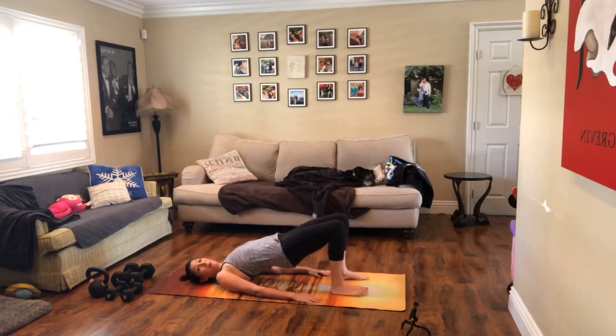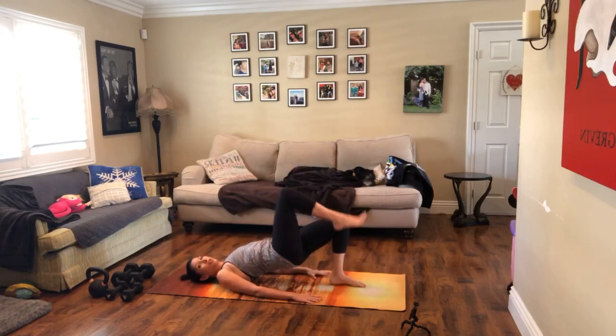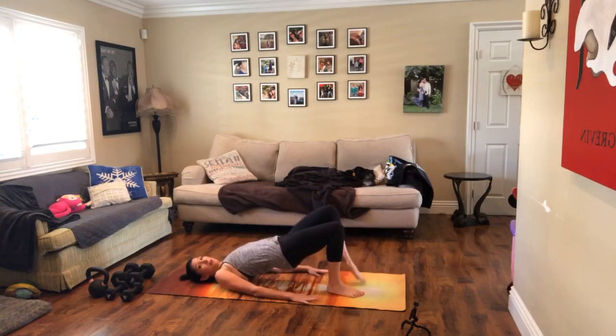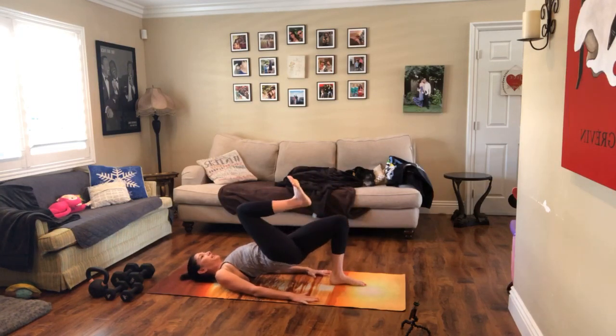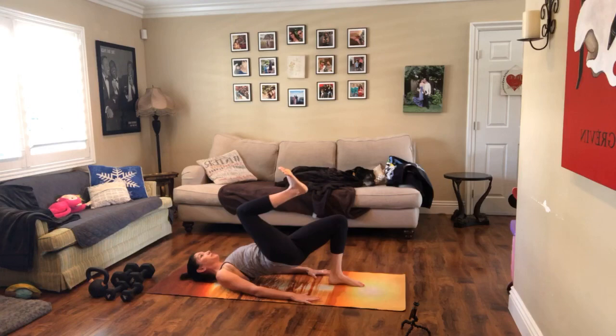Hold it at the top. And we're gonna march in place. Bring your knee towards our chest. Gently switch. Focus on keeping your hips elevated. Make sure they're not dropping down. Hips stay still. And breathe. We're here for about 10 more seconds.